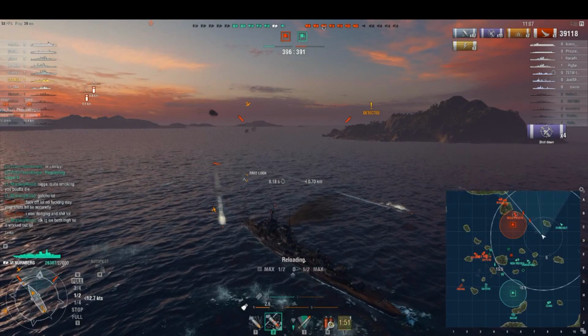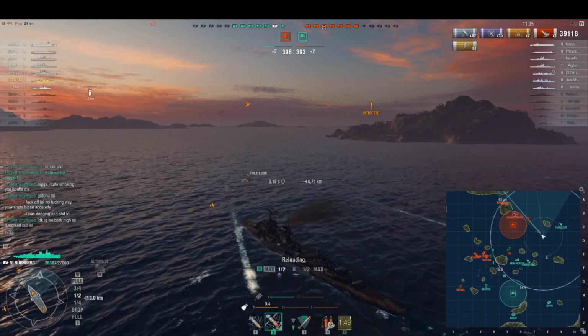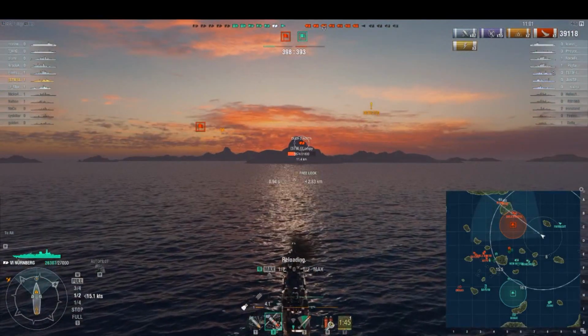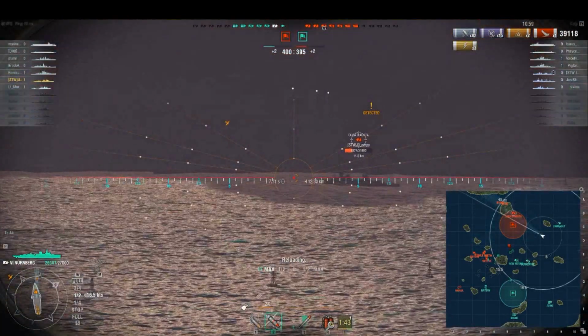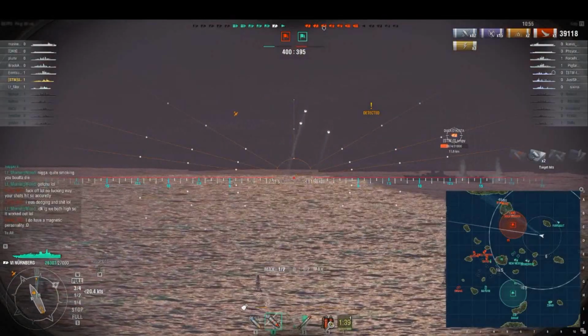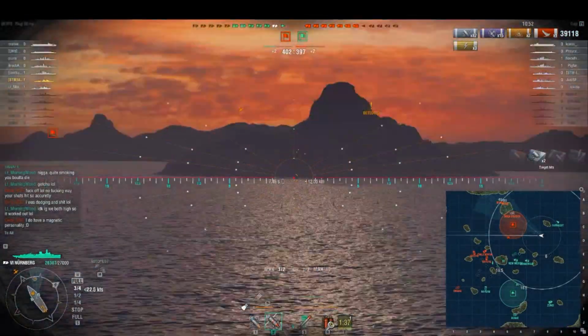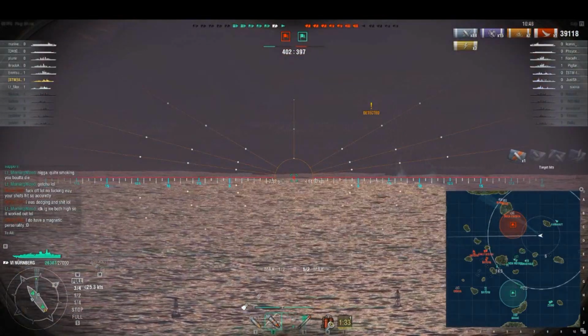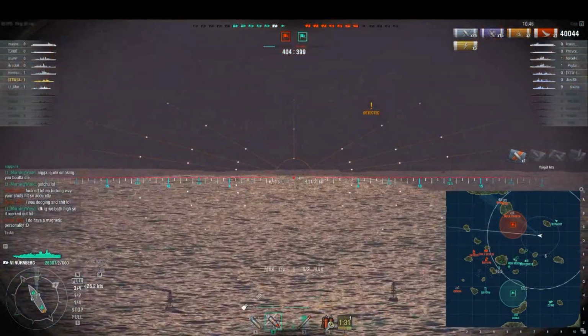Tried switching to AP there to try and get him, but nope. He's turning away, so maybe this time. Only able to fire with those front turrets. This is one of the downsides of this configuration. Like, it's just... the configuration is frustrating. I don't know of any other way to say that. Oh, we got a normal pen there.